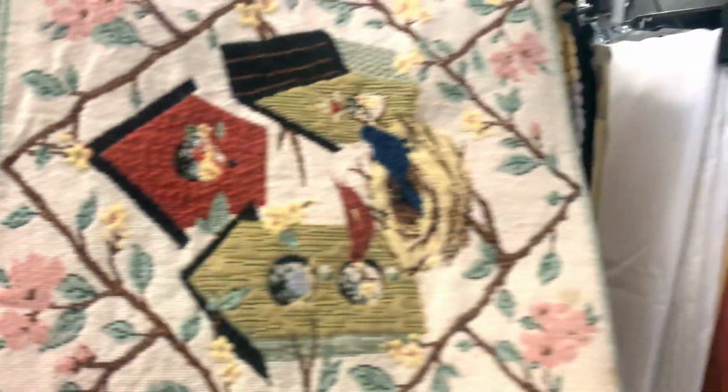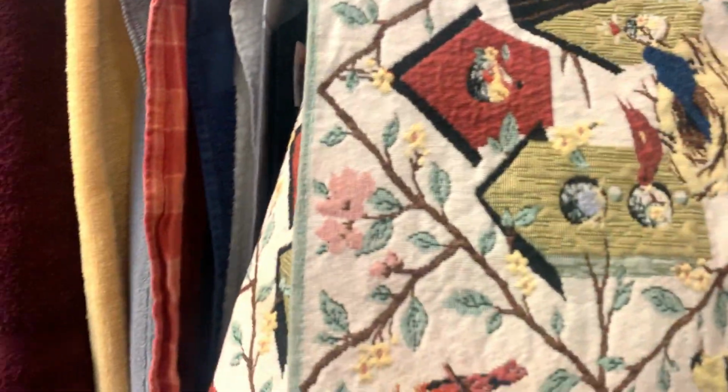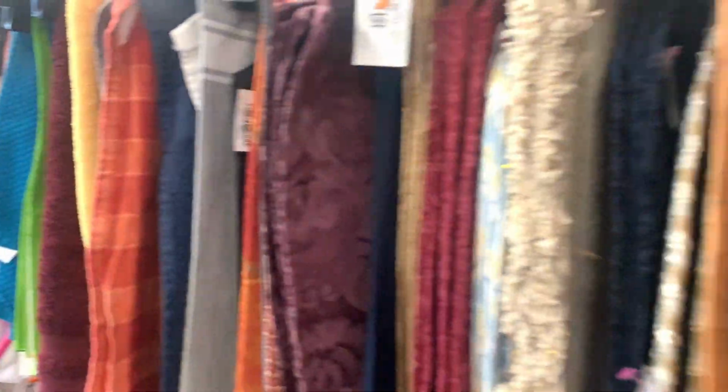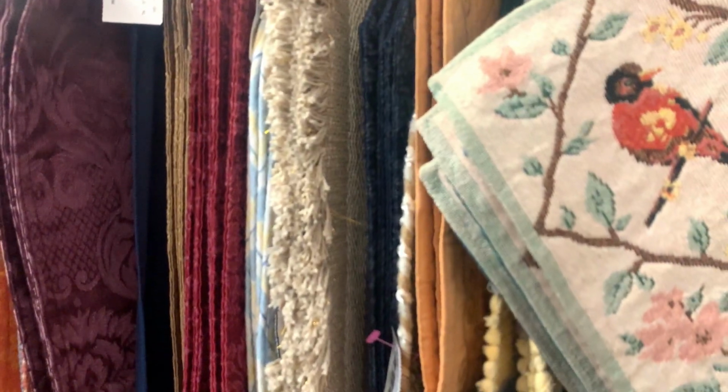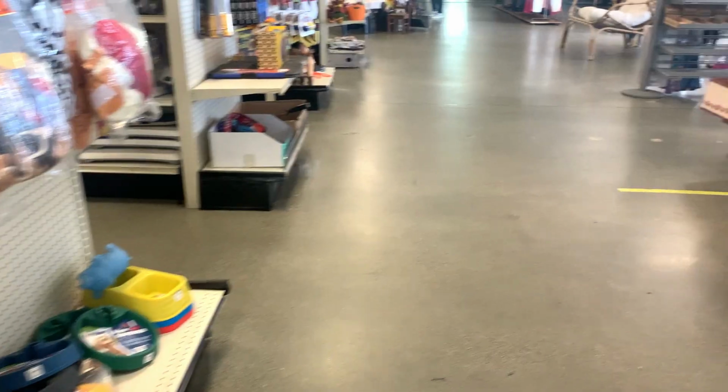Oh, I really thought these were cute, and I looked at them and looked at them, and I thought, wouldn't those be cute for somebody that was into cottagecore? And then I noticed they had some stains on them. So ultimately, I decided against them.